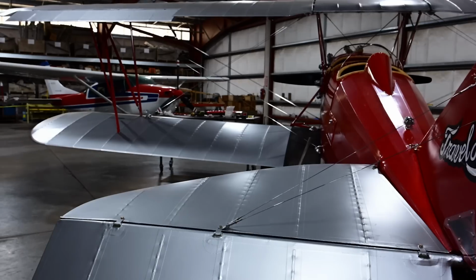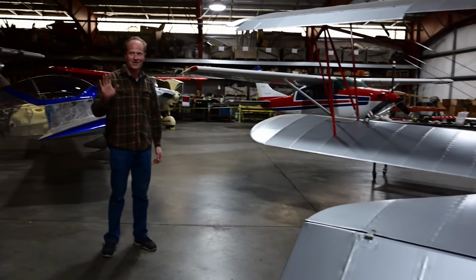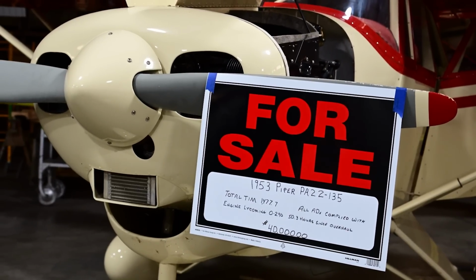And we went into the restoration hangar, and the restoration hangar had 4 or 5 airplanes in it in various stages of restoration. And in the corner was this little baby. And it had, on the propeller, a garage-sale type for sale sign.